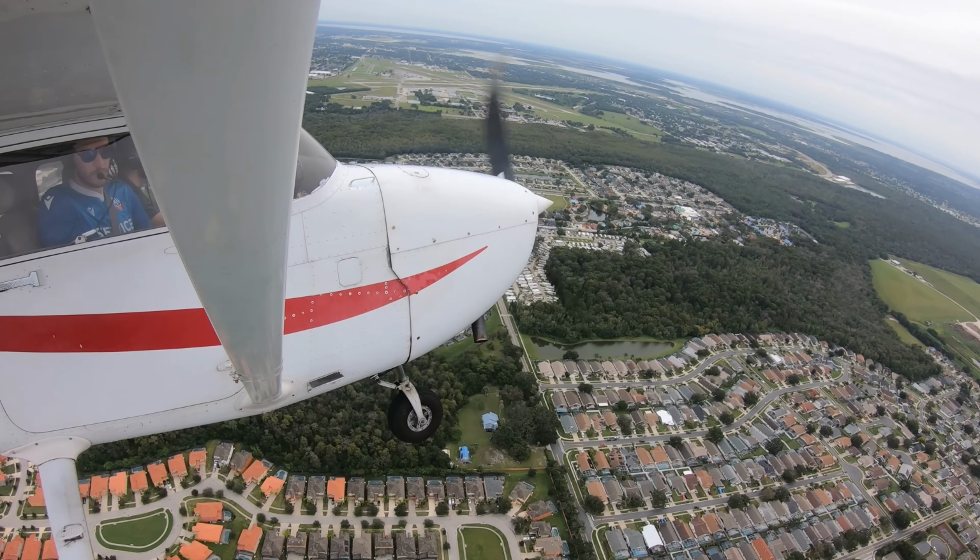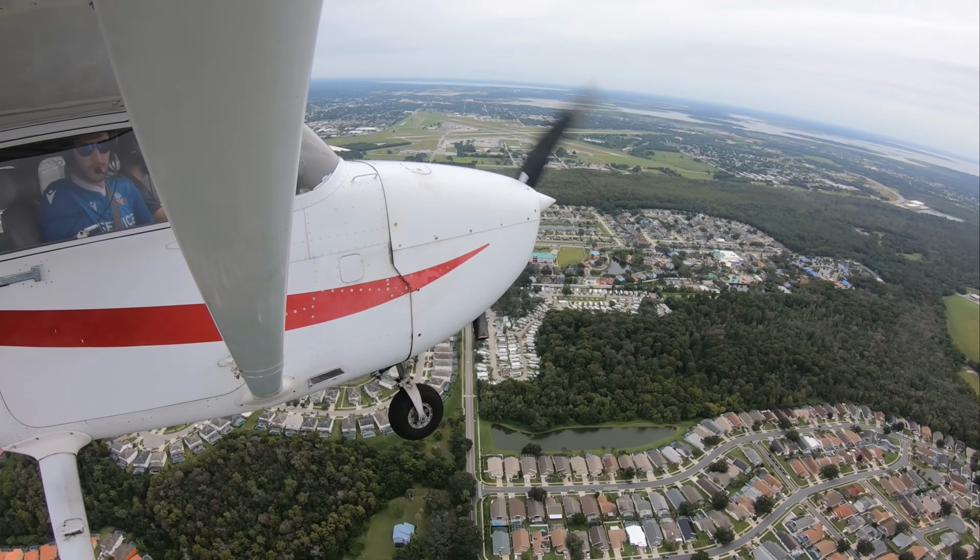Zero Mike Alpha, runway 33, clear touch and go. Clear touch and go, runway 33, zero Mike Alpha.